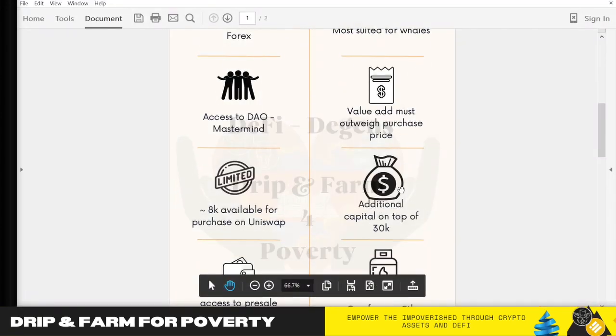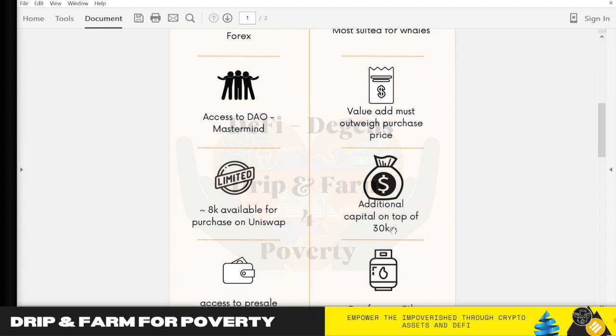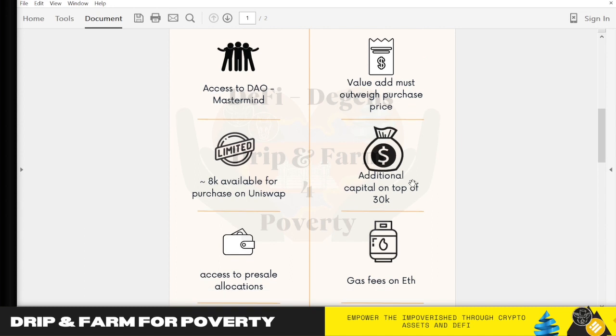Another con: you've got to have additional capital. So you're putting in 30K, and then he might say, hey, I got this opportunity for a new pre-sale. Minimum amount is 10 BNB, max is 100 BNB, or whatever the case may be. So you've got to have another 3 grand, 5 grand, 10 grand, 20 grand, whatever, readily available to take advantage of them. Obviously you don't have to, but that's the whole reason you're in there. So if you don't have additional capital sitting around waiting to be allocated, this is not the place for you.